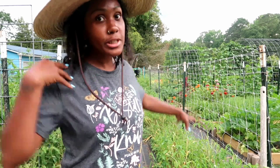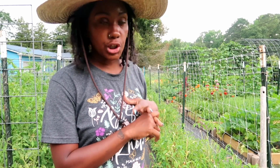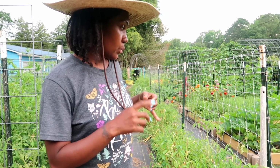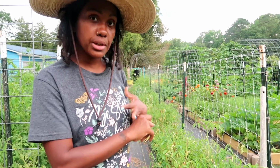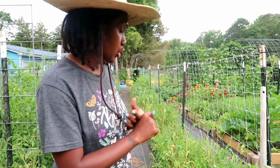We have mostly dwarf tomato plants here, with the exception, I think I have planted 5 cherries in here because I didn't have enough dwarf tomatoes to fill out the space. So we have a mixture of dwarf tomatoes, cherry tomatoes, we have elephant garlic, and then we also have basil.